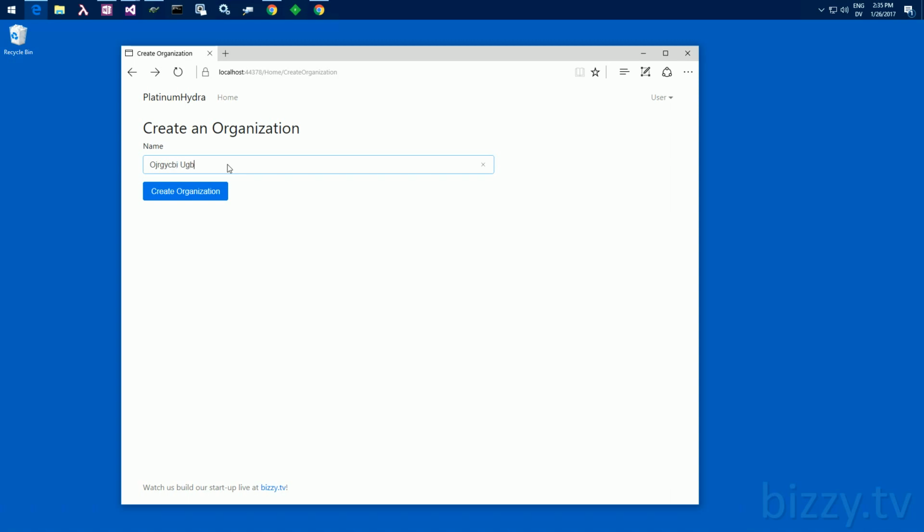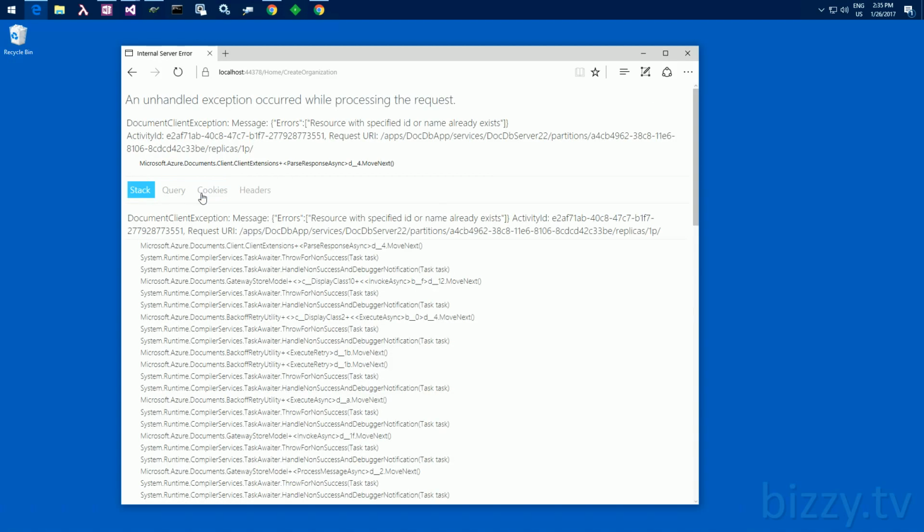Hold on. Oh, why do you always do this with this keyboard? That's Russian. That's the problem. There. It was you, huh? Oh, I don't think that was the problem. This is getting from bad to worse. I just did this like 30 seconds ago. It worked fine. Okay. Document client exception: resource with specified ID or name already exists.